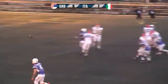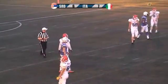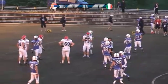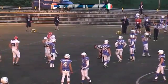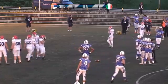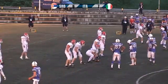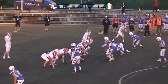1st and 10. The ball is a screen towards number 1, very well covered by number 4, by Team Italy, Igor Canato, outside linebacker, that was able to read and react very quickly to the intention by the offensive team, making the running back in a hurry and worried about receiving a hit.